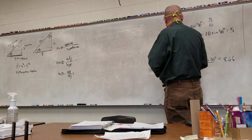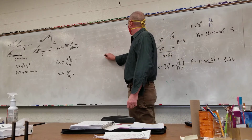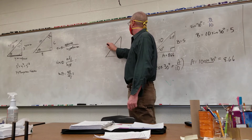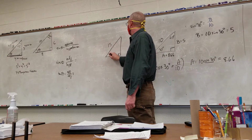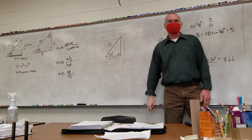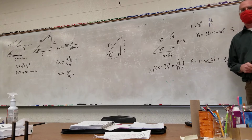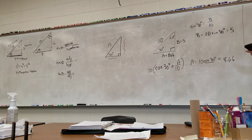Let's make it slightly more complicated. Actually, before we do the complicated one, let's just get everyone on the somewhat same page. Let's say that this is 15. Let's make this 20 degrees. And I want to know what those two lengths are. And I probably should grab my calculator so I actually have answers. If you do not have your calculator with you, then please think about how you would find it.